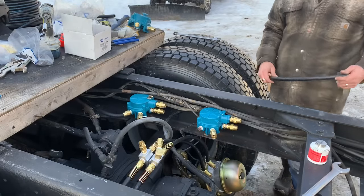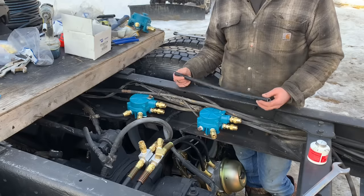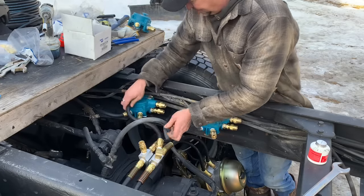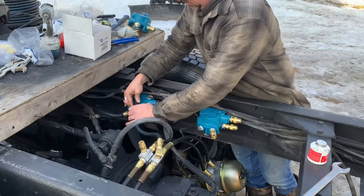So this is actually working out pretty good. I'm able to burn up all these hoses that I cut too short at the start of the video here. So I need a real short one for the park brakes that go to this relay. So we'll probably cut it something like that.